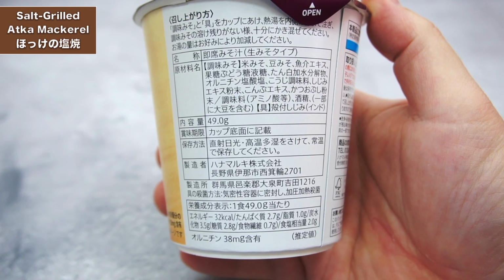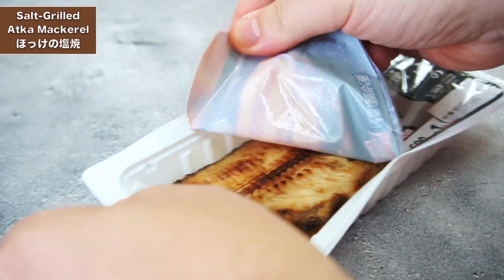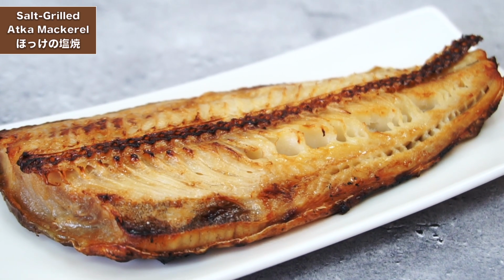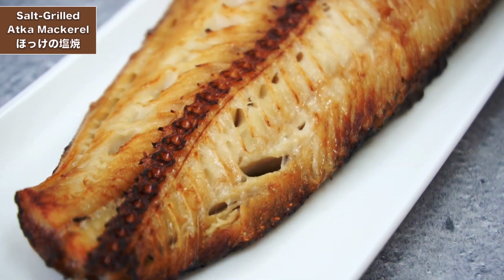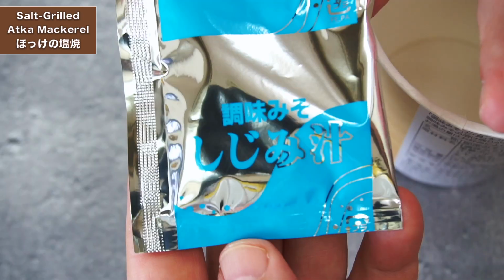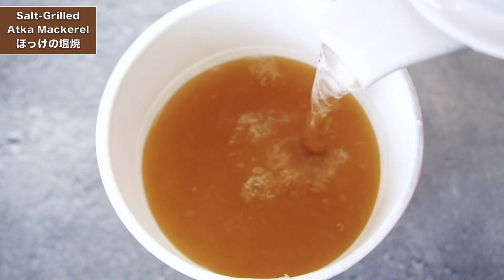Now, the fish itself, you have to open the little corner part here, heat it for 1 minute, and then it comes out looking like this. I mean, it just looks like it's fresh off the grill. Look at that. The char marks, the coloring look absolutely perfect, don't they? Even the underside of the fish shows the burn marks, and it just shows that it's been really cooked over an open flame. This is the miso soup, complete with little clams. Look at that. You add the hot water and they'll open up.